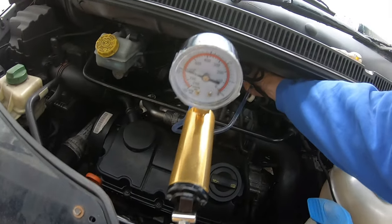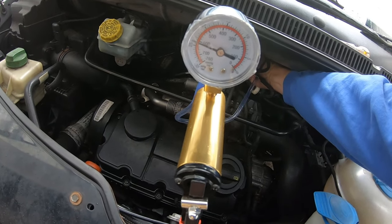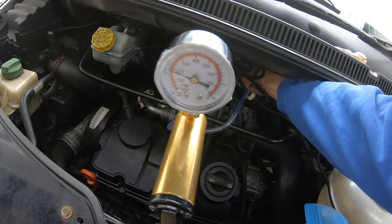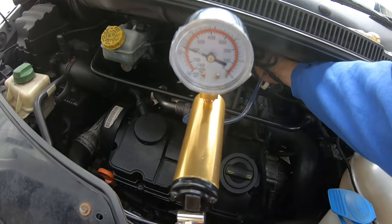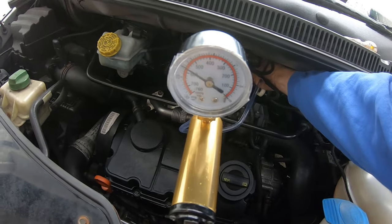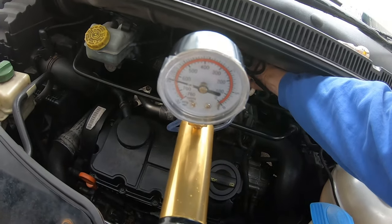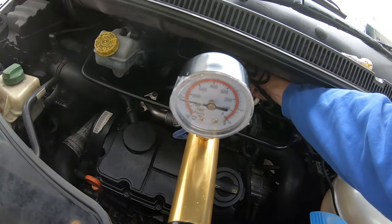So the engine's running and we're holding about 24-25 inches of mercury on idle. I'm going to get my fiance to rev the van. And what this is going to do is show us what pressure it's sending down to the actuator. So I'm going to get her to go to 2000 RPM. 2000! Still holding good. 3000!